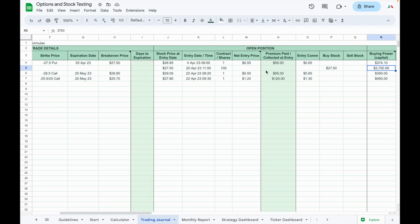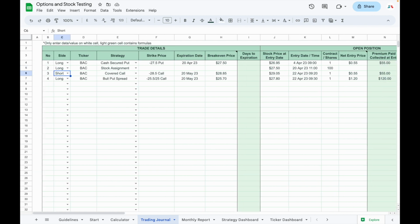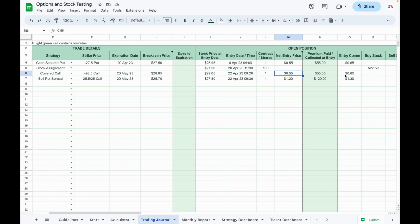Once you have 100 shares, you can sell a covered call. Input the trade number, select short from the drop-down list since you anticipate the price to decrease when you sell a call option. Enter the stock ticker, select the strategy, input the strike price, expiration date, break-even price, stop price at entry date and time, number of contracts, net entry price, and entry commission.